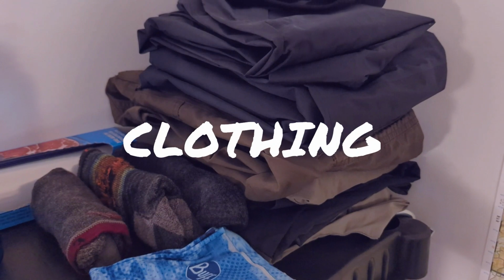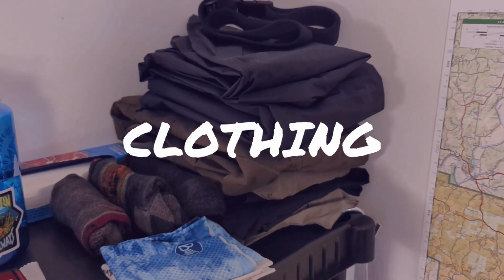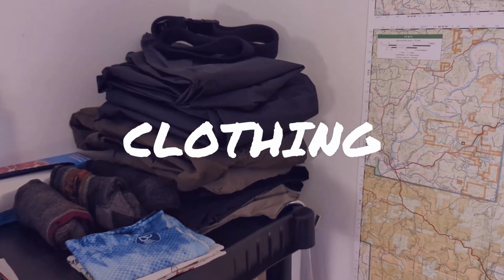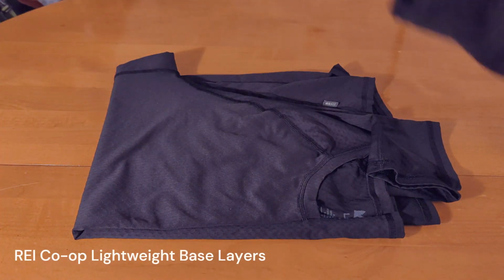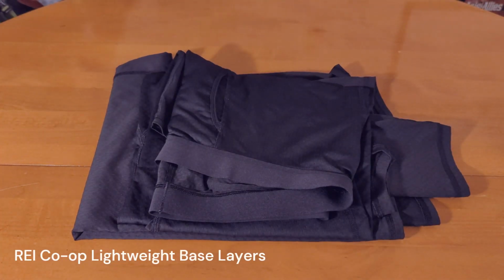Now let's talk a little bit about the clothing I will be taking along with me for this journey. It's going to be a little cold, so I definitely need to take along some base layers. These will keep me warm, and I can wear them underneath the other clothes that I have on at the same time.